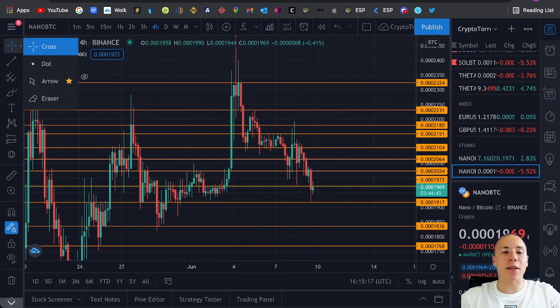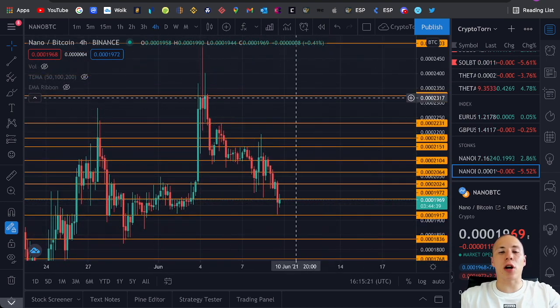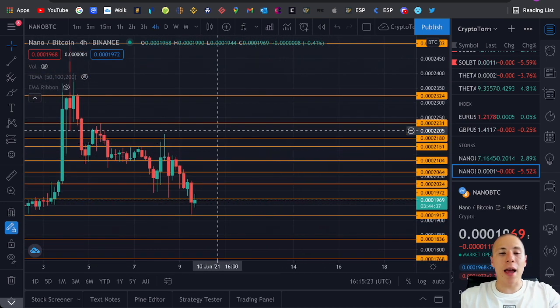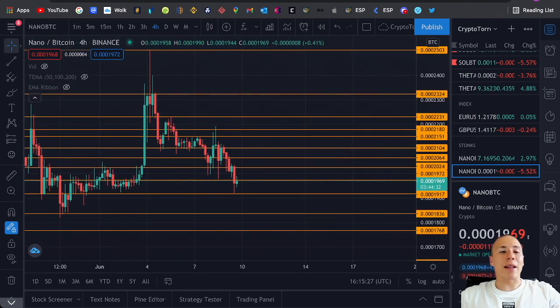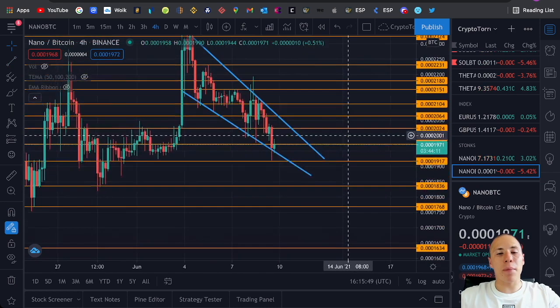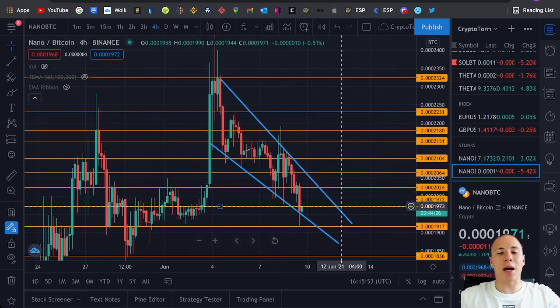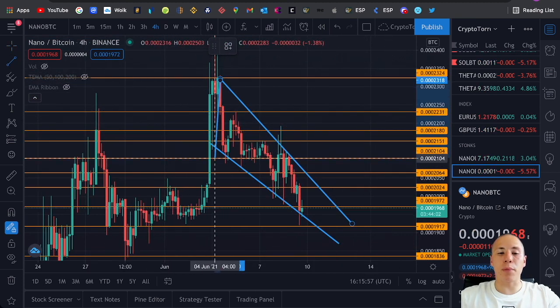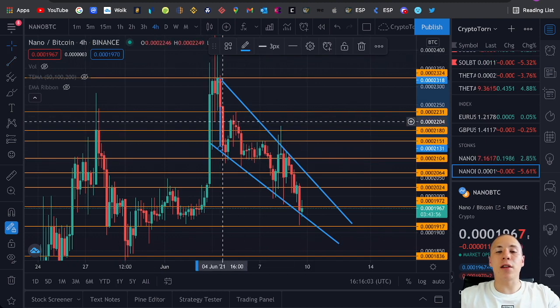So let's take a look at what we're currently seeing. We are taking a look at the Bitcoin chart, so Nano compared to Bitcoin, and what you can spot directly is this, well, I will call it a falling wedge pattern nearly over here. And I personally think that if we break out of this pattern, we will see major moves towards the upside or downside getting created. And how big is this move going to be compared to Bitcoin?